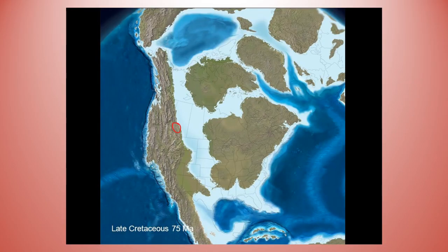And so here's a map of what North America looked like 75 million years ago. And so where I have this red circle, that is where Stenonychosaurus was mostly living in, and basically where the fossils have been found. So basically the southern part of Alberta, and that's where most of the fossils have been found, and that's probably where Stenonychosaurus more likely lived.